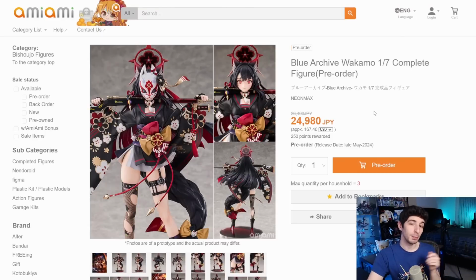And last up, from Blue Archive, we've got Wakamo, a 1/7 scale by Neon Max, and this one's going to cost you 25,000 yen. Now I pray that Neon Max can actually deliver with this figure, because this design should not go to waste. This just looks incredible and would make such a perfect figure. But I don't know if I trust Neon Max, because I've complained about them in the past.